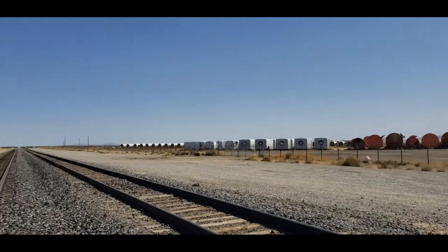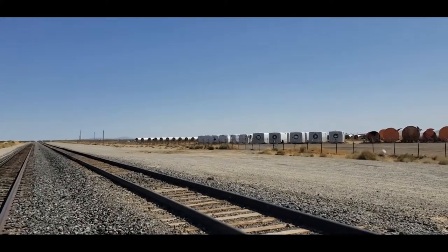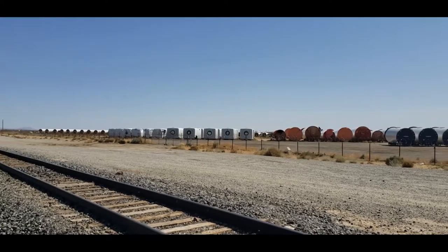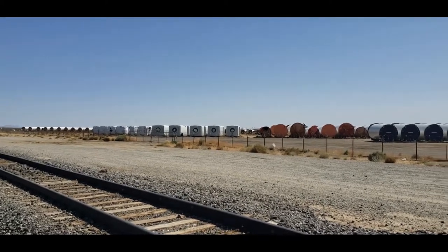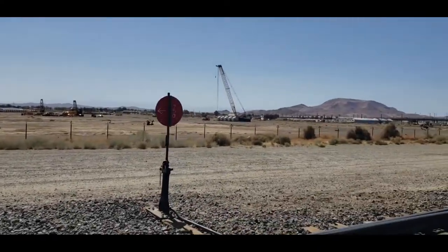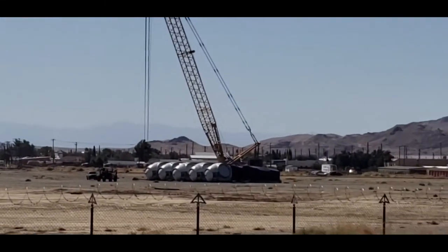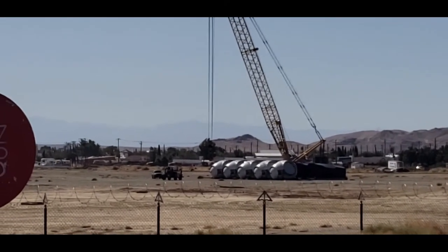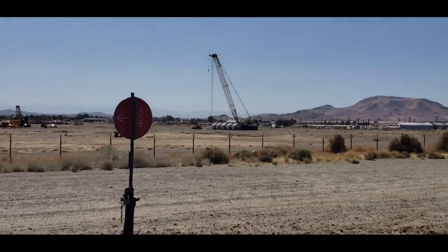These are all pieces to wind turbines. Those right there that look like houses, those are actually the generator housings. Pretty good sized wind turbines. Those are pieces of the tower. And then over there where that big crane is, those are the nose pieces that the blades hook up to.